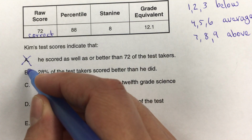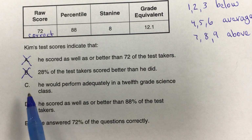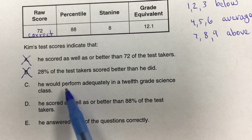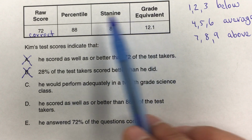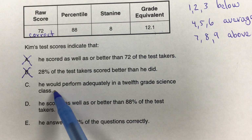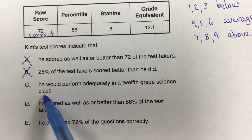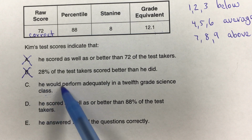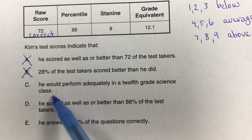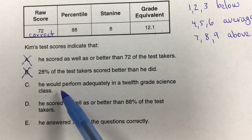So no, that's not it either. He would perform adequately in a 12th grade science class. That doesn't tell me in reality if somebody performs well or badly or poorly on a test. Doesn't tell me how he's gonna perform in the class. In the class they grade other things, not only how much he knows. Tests usually tell me how much a student knows, but not how he's gonna do in relation to doing the work, turning in homework, being present, etc.